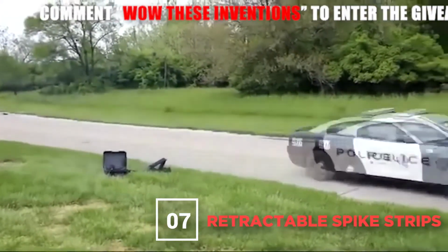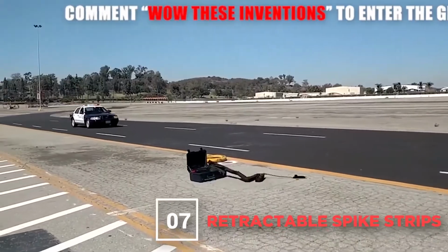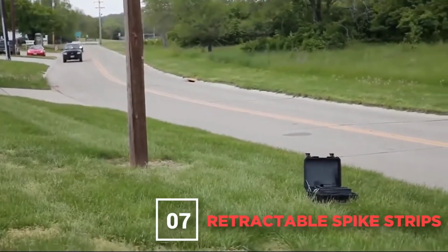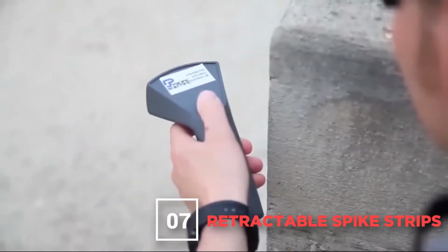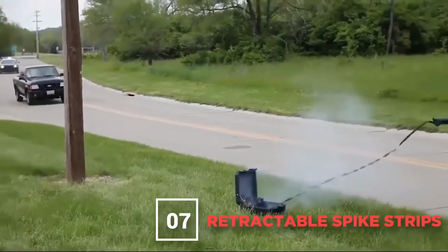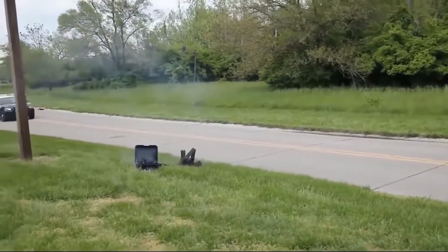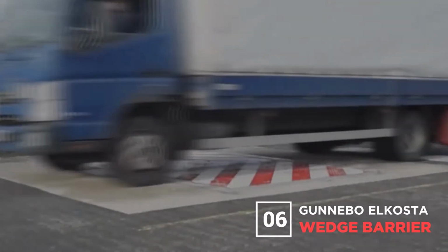That way the incoming police vehicle won't have to worry about hitting them, so what you have here is an all-in-one device that can be radioed in by the officer chasing the car. They can lure him to a spot where another officer is waiting, and then have him in a trap before he can even think of getting out of it. Number 6, Gunabo Elcosta Wedge Barrier.